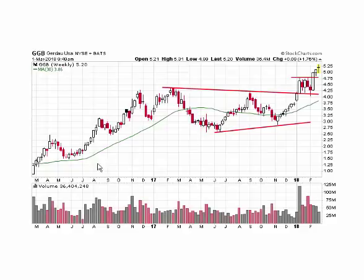GGB, great looking chart, moved up, consolidated for more than a year, broke out, consolidated again, broke out again. To me, this is just a fantastic looking chart. Who knows? This stock can go up to $8, $9, maybe 10 if things really get moving.